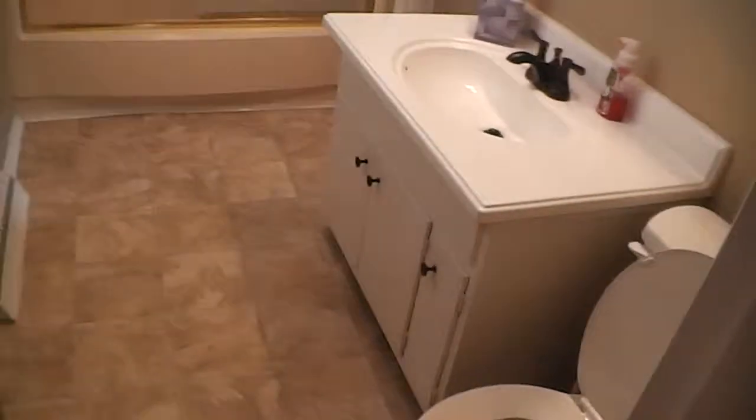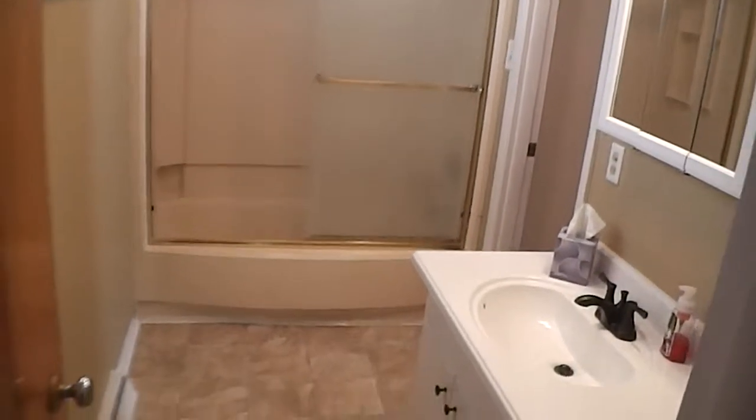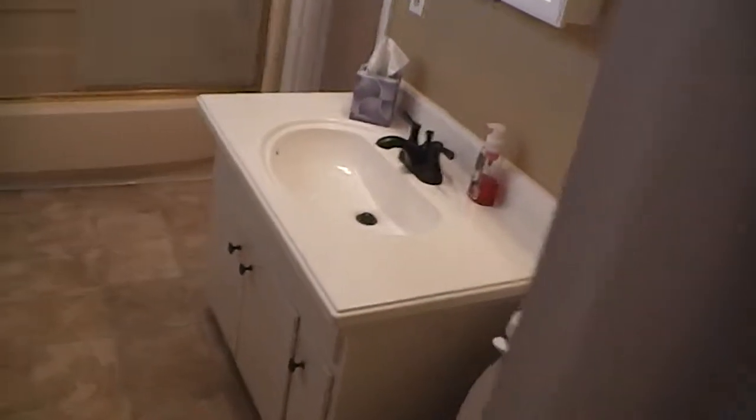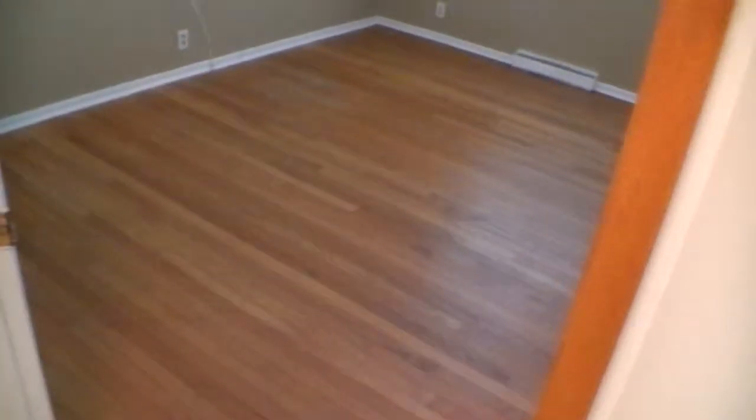Let's get situated. I'll turn around here. Very nice, clean home. That is a one-piece tub-shower combination. Nice one-piece countertop for the sink with medicine cabinet. It appears all of your bedrooms have hardwood floors, which is really nice.